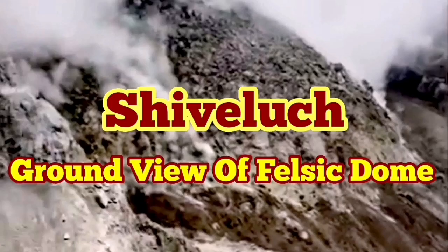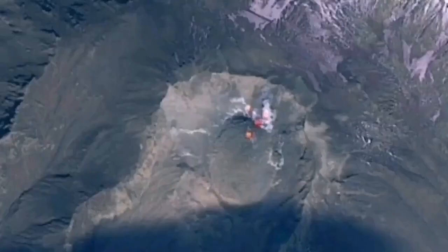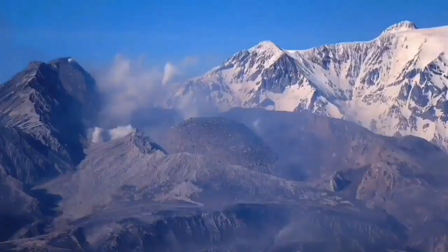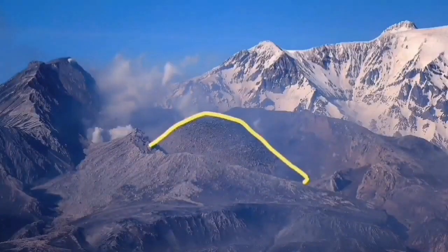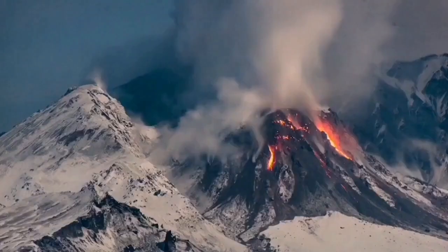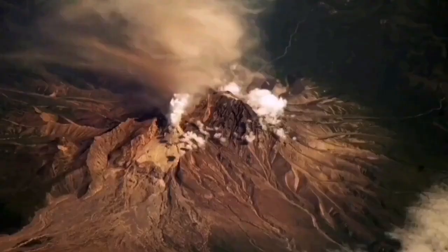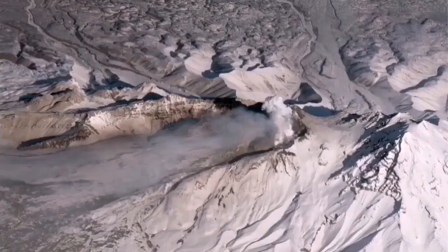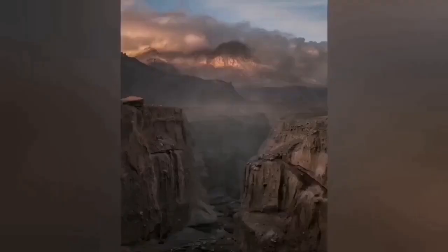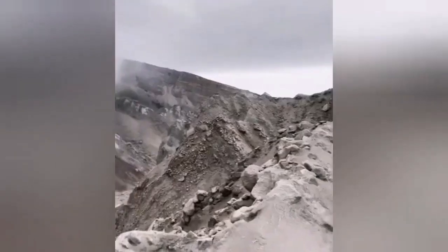The ground truth of the felsic dome of the Shiveluch volcano was not revealed so far after its recent eruption. So we had only the aerial views and some telephoto views from far away. This is a volcano 3.2 kilometers tall, so it's quite significant. When it erupted, it created a huge ash cloud which dispersed over the whole planet. The North Pacific region aviation was disrupted. This is the canyon dug by this eruption of the volcano.